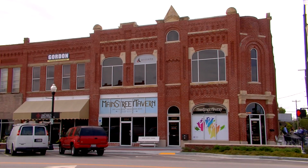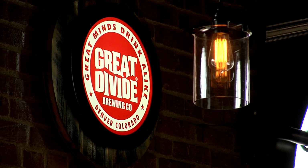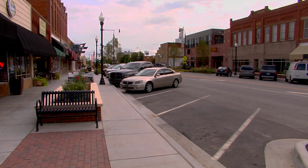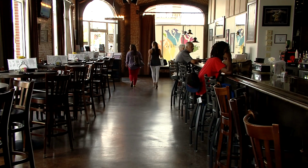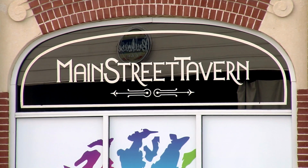The Main Street Tavern is your classic American pub and restaurant, focusing on high-quality comfort foods with a large selection of craft beer and wine. Scarpa says the decision to move in here was easy. I saw the potential of this downtown area, and it's turned out beautifully, and I don't think I could have made a better decision on where to open this business.